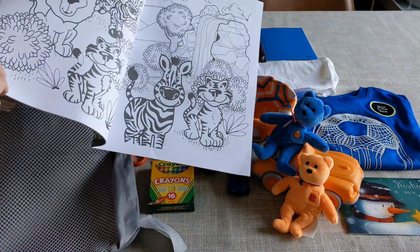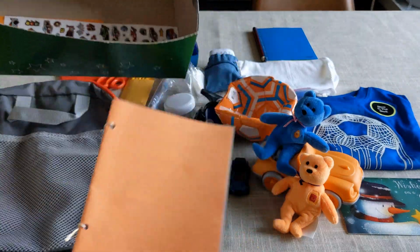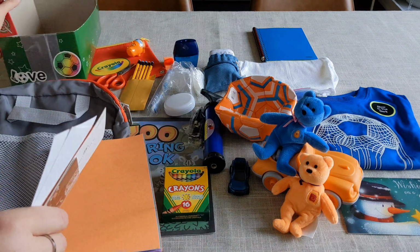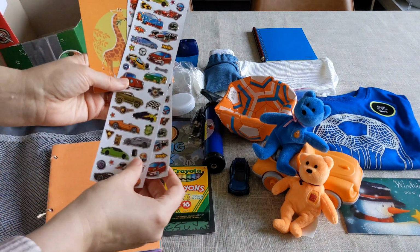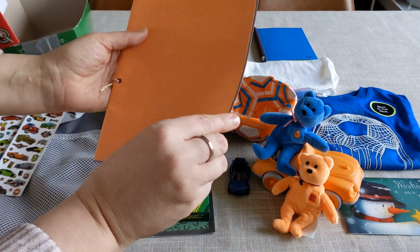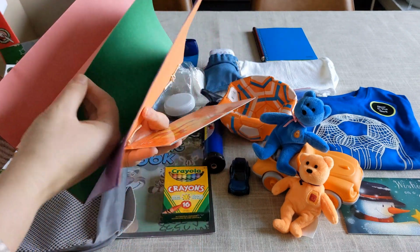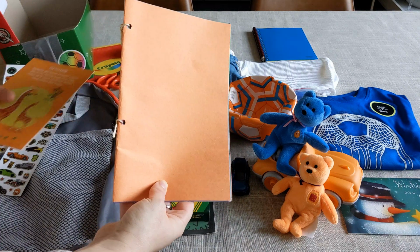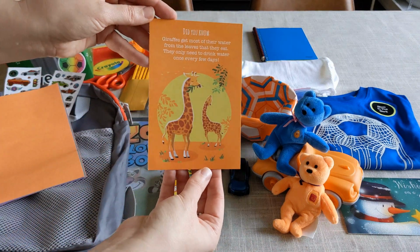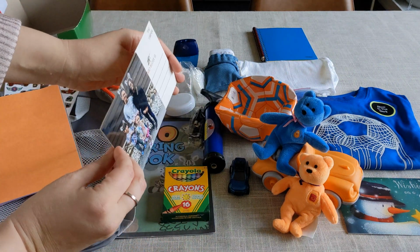And then I just put a coloring book that my son was given at a birthday party. He does not like to color, so he donated that to me. And then I gave him some stickers that he could put on this construction paper notebook that I made for him. And I just used garden twine to tie it together. And then because of his safari coloring book, I gave him a giraffe Did You Know postcard.